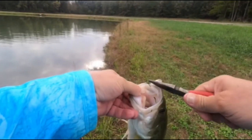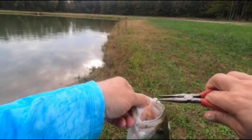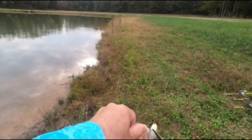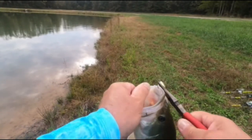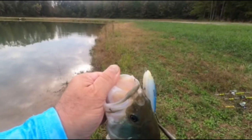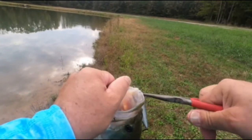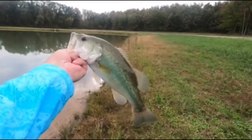I knew there's fish in here. Find something they want to eat. This seems to be the ticket today. Ain't no sense in throwing anything else. You see what I did? How I just kept fishing around the pond and just, you know, throwing my lures that I think they would eat and trying to find out what they want. Gotta do. Good fish.